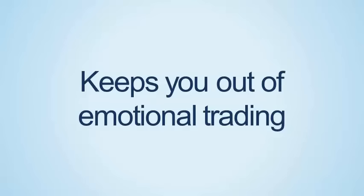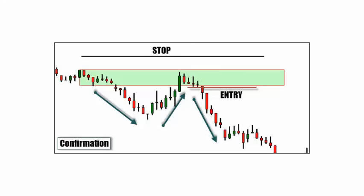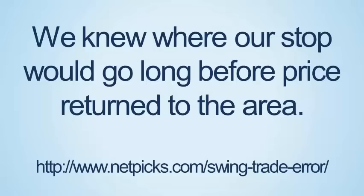So let's take a good look at a simple and popular trade confirmation technique. The left portion of the green box shows a consolidation pattern that supported price, and eventually it gave way to sellers. Price retraced back into the area, and we expect sellers to once again return and drive for the price lower. Now, we knew where our stop would go long before price returned to the area.